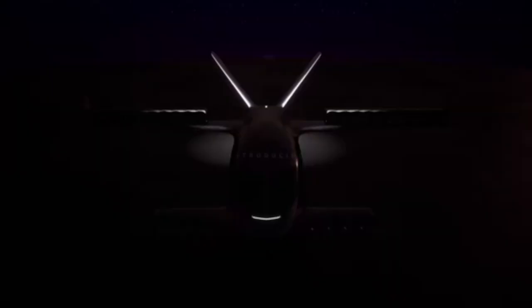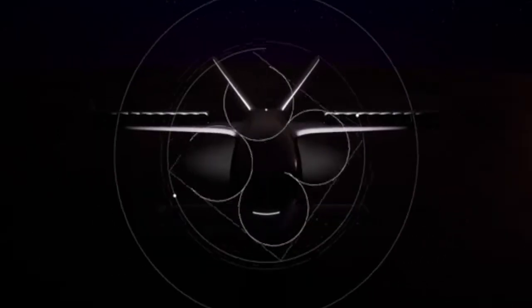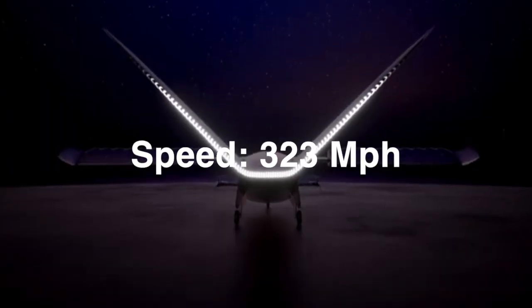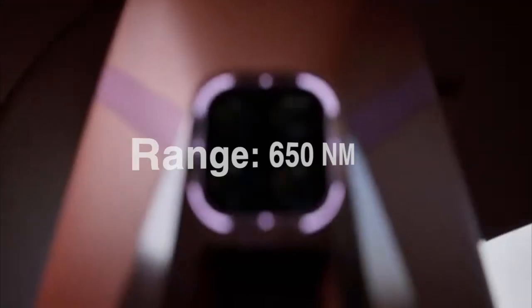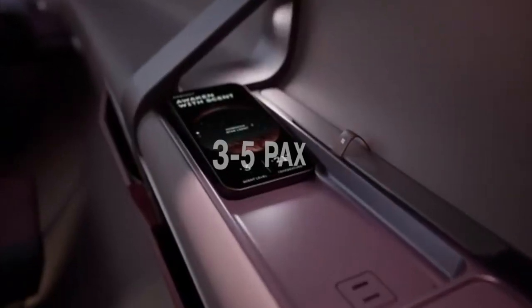I've been in this industry a long time, so I'm here to give you a report on this interesting Swiss company called Sirius Aviation, and Sirius Aviation have designed the Sirius Jet. Now this is a very cool looking, as you can see, new aeroplane. Takes off vertically and then flies like a jet. Speed of about 323 miles per hour, flies up to 30,000 feet, range of about 650 nautical miles, give or take, carrying 3 to 5 passengers depending on which version you buy.